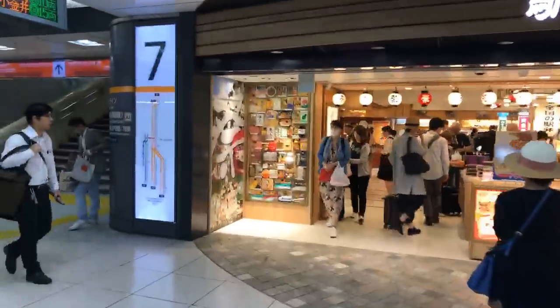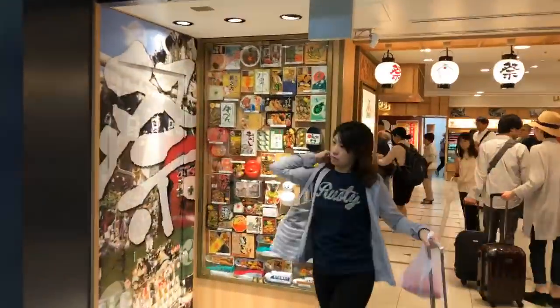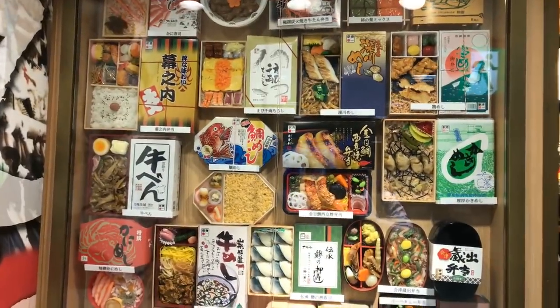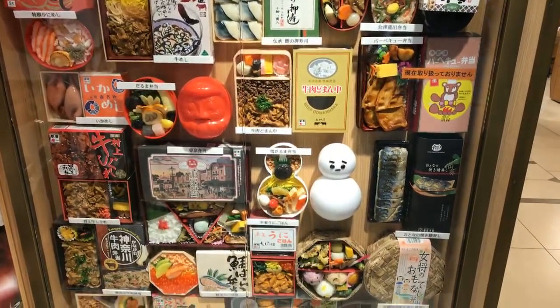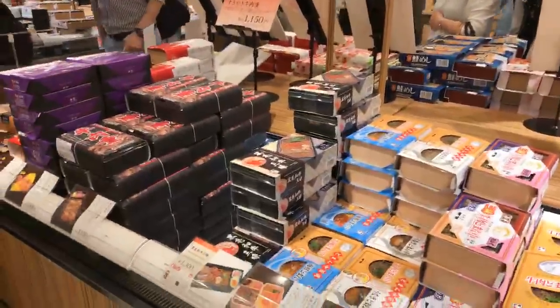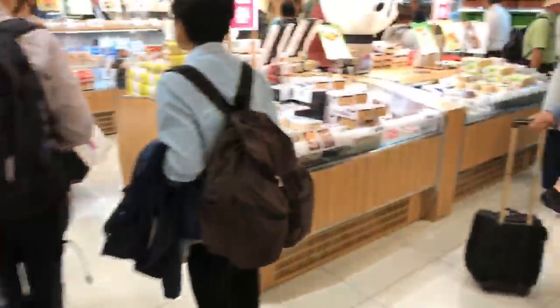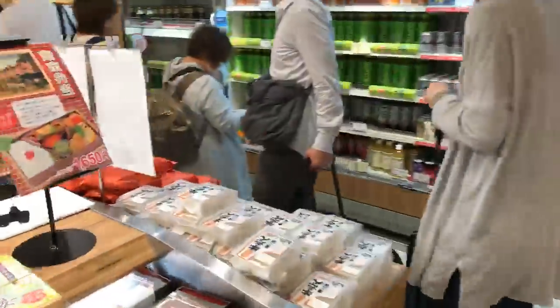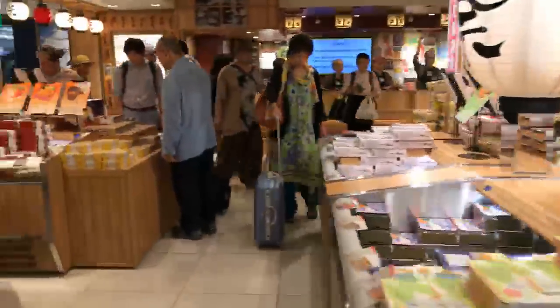So this store inside the station has some of the best ekibens. You can see all of the variety of bentos here. So I gotta pick one real quick. I don't have time to mess around. All right. It's so crowded in here. To be honest with you, it's not that bad. It usually gets worse. Do I want a tea or a coffee? I'll get a coffee on board. I just need to get something.